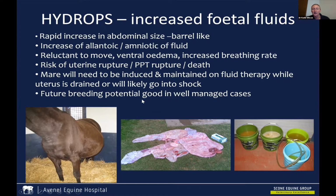These foals are usually highly compromised or dead when this is occurring. So the prognosis for saving a foal is usually very, very poor, and therefore we know that early intervention is going to be the way we can save this mare, and not to concentrate on trying to do too much with the foal.